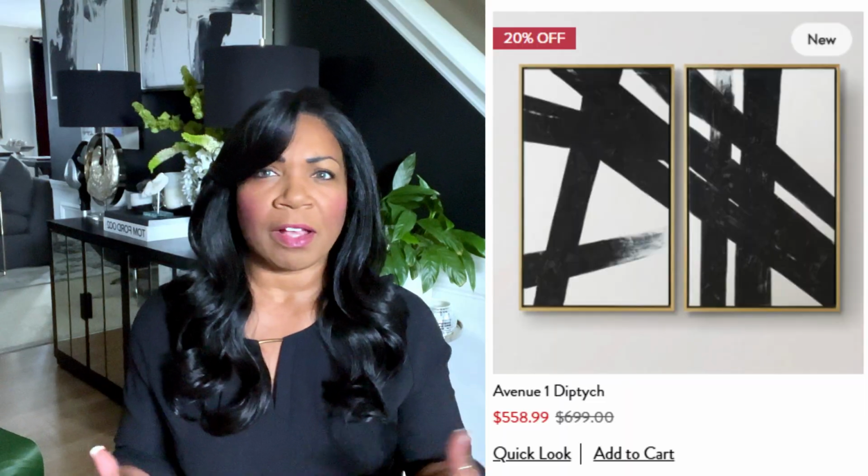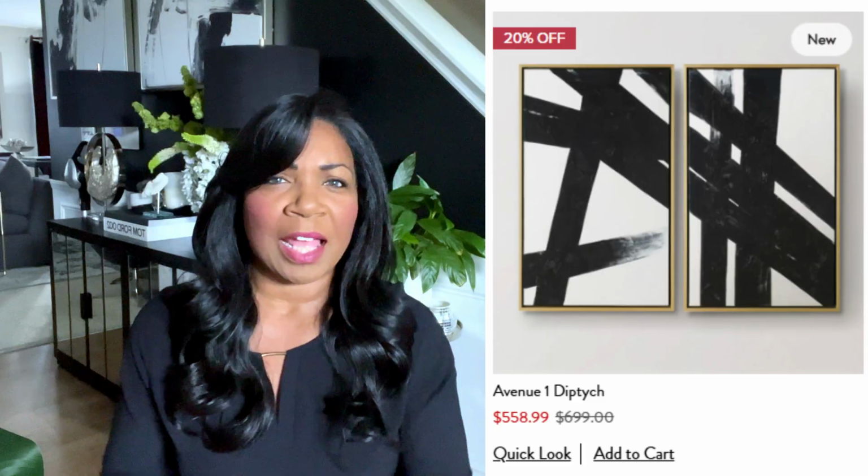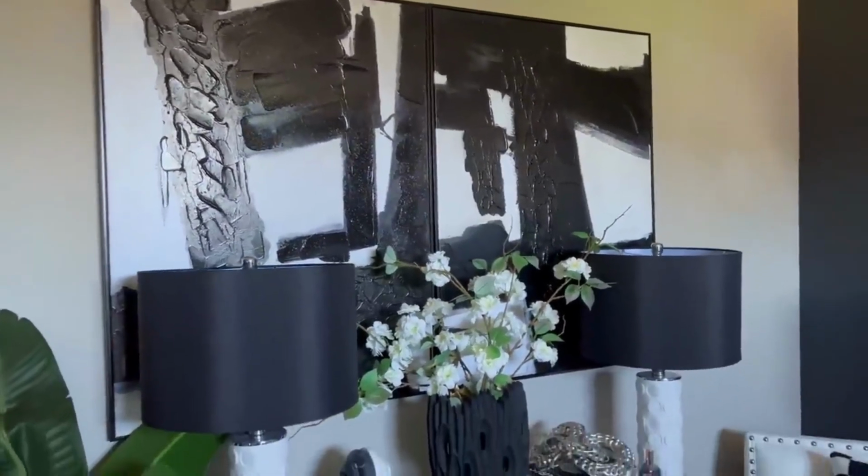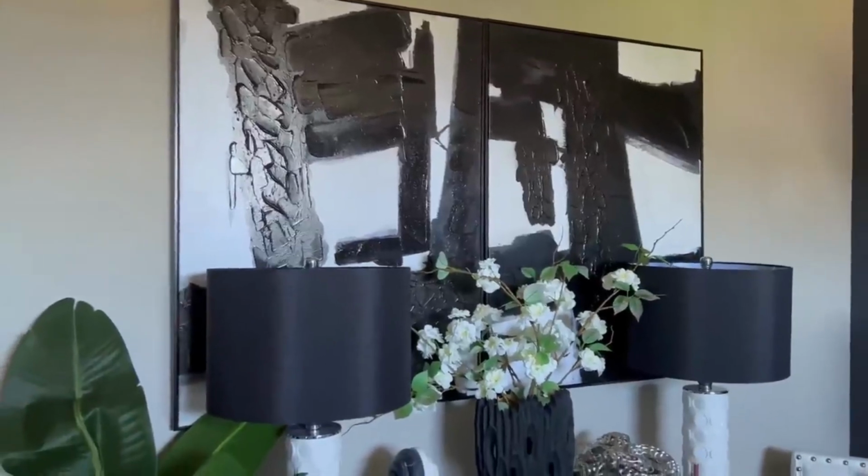But what I did notice is that they had these two pieces of wall art, and guys, they were so, so expensive, like over $1,000, or it's like $999 or something like that. And I looked at those pieces and I'm thinking, they seem really familiar. And they seem familiar because I picked up some similar pieces from Ross last year. When I picked it up from Ross, it was black and gold, and I didn't really like the gold, so I painted it silver. And then I didn't like the silver, so I painted it black. And painting that piece that was gold black made it look exactly like the piece from CB2.